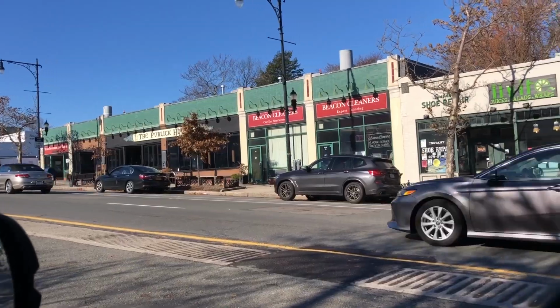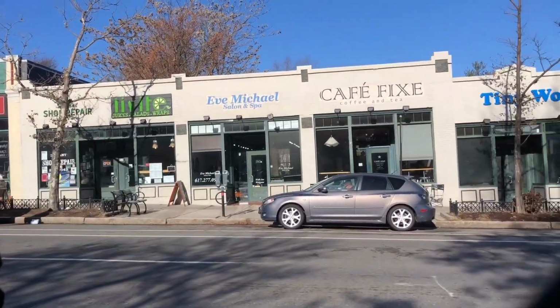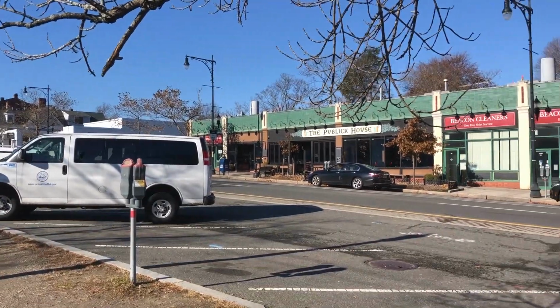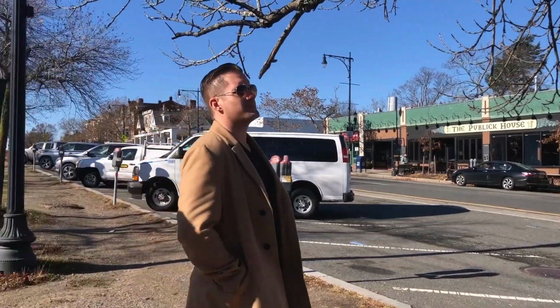The other cool thing about Washington Square is it's got tons of awesome shops here. If you look around us, there's restaurants, bars, pubs, everything. So one of our favorites is right there, the Public House. Awesome selection of tons of beers on draft that I've never heard of. So tons of restaurants, little shops. It's really what makes Washington Square so unique and really just so desirable.